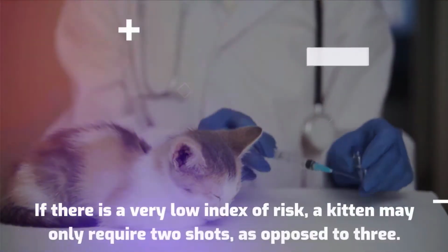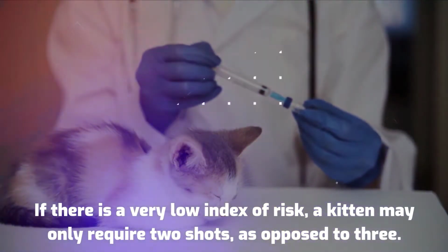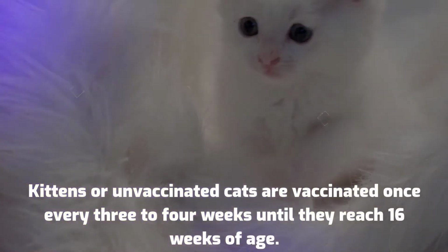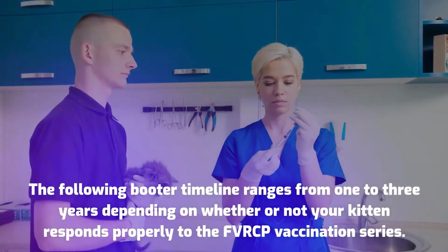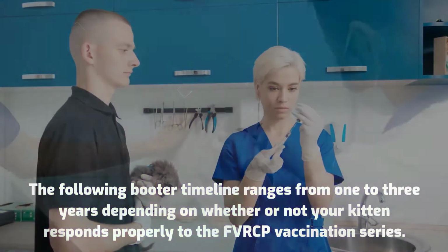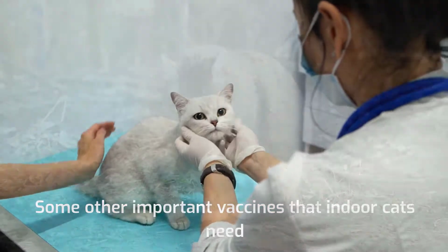If there is a very low index of risk, a kitten may only require 2 shots, as opposed to 3. Kittens or unvaccinated cats are vaccinated once every 3 to 4 weeks until they reach 16 weeks of age. The following booster timeline ranges from 1 to 3 years depending on whether or not your kitten responds properly to the FVRCP vaccinations. Some other important treatments that indoor cats need.